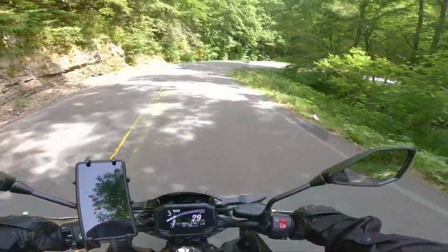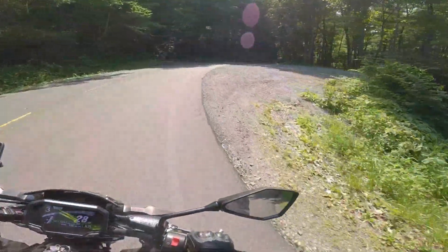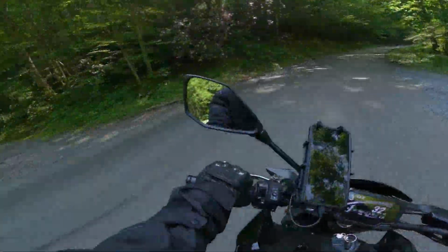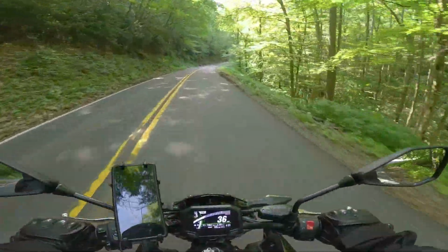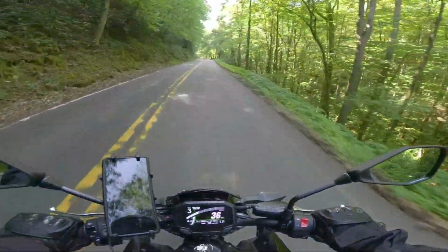Like somebody slammed on their brakes back there. Probably coming up on the turn, wasn't paying attention or something. Ooh, it is cool through here. Probably about a 20 degrees drop back there.